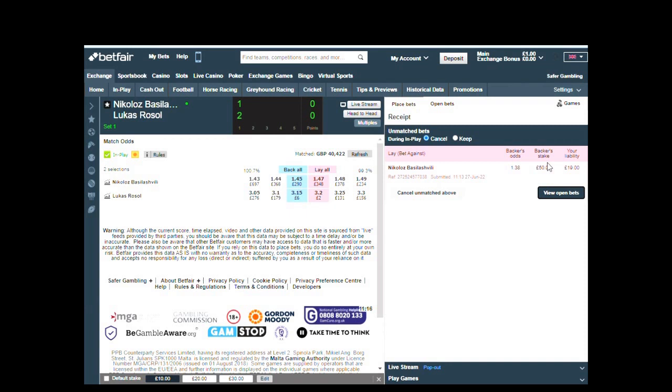Now, for those of you who have been watching your tennis for the last 20 odd years, you may recognise the names of these players on the screen. For those of you who don't know, Lukas Rosol, a few years back, had basically the match of his life, and he knocked out Roger Federer in the second round, I believe it was, of the Wimbledon of that particular year. So essentially he knows how to play on grass, and he is much better than what his starting odds were.